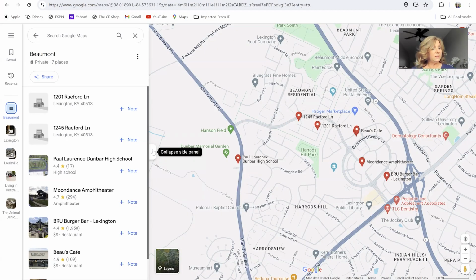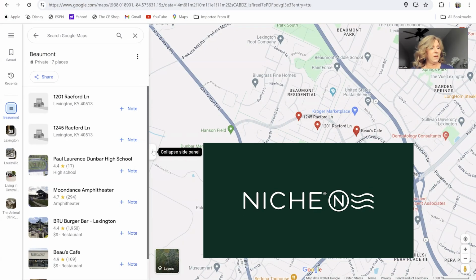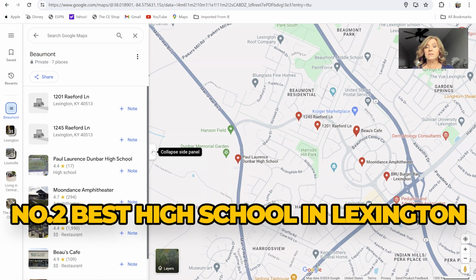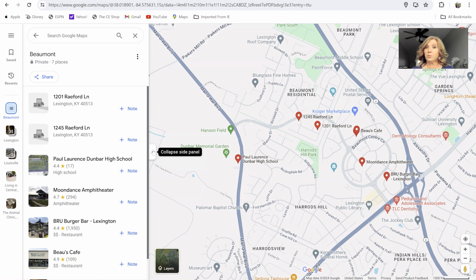Now, Belmont is in the Paul Laurence Dunbar High School area. So when we looked at niche.com, they determined that Dunbar High School was actually the number 2 best high school in Lexington. They gave them an A rating, so that's pretty good. And their student to teacher ratio is 18:1. So that's a pretty good determination of about how many students are there and how many teachers. There's a huge population of people. Lots of people want to live in this Belmont area.